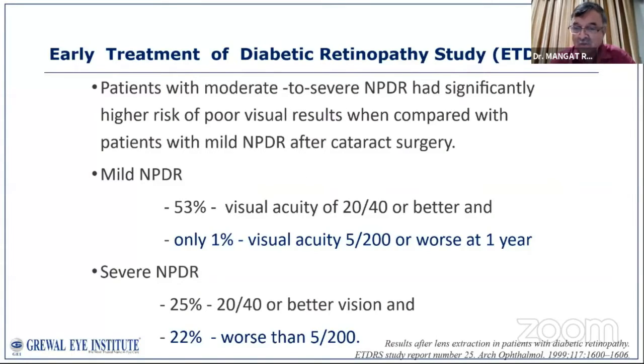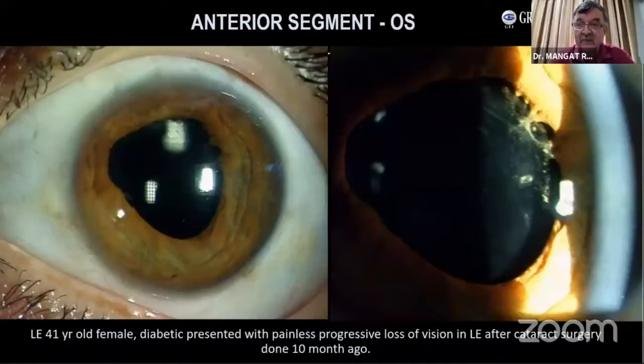I think we knew it right from the ETDRS study in 1999 that if there is a mild NPDR, it may not really lead to worsening. It will do all right, like here it is shown. But in case of a severe or a moderate NPDR, it is going to worsen. So that is what is very important. I think this information we had right at that time.